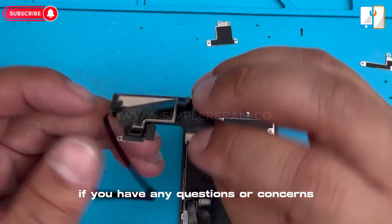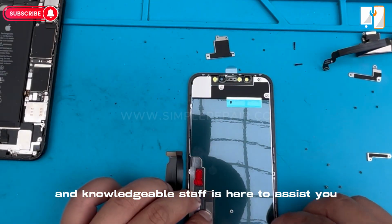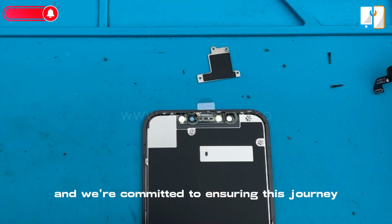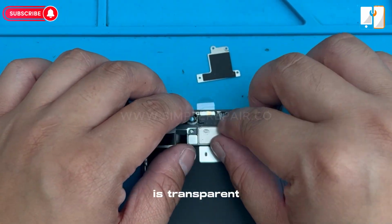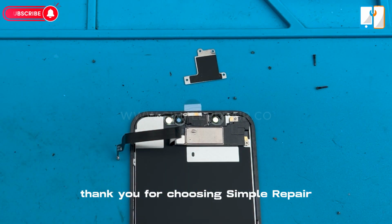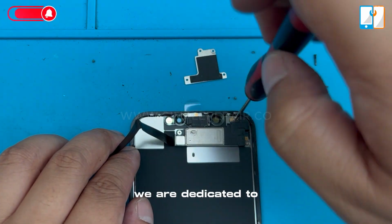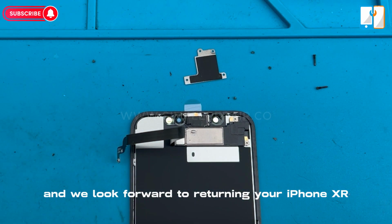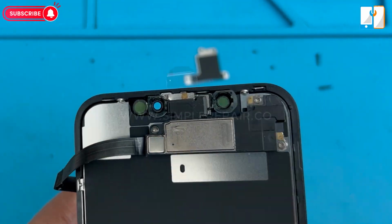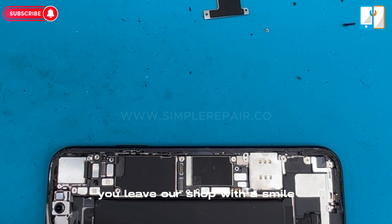If you have any questions or concerns during the repair process, our friendly and knowledgeable staff is here to assist you. Your peace of mind is our priority, and we're committed to ensuring this journey is transparent, stress-free, and memorable. Thank you for choosing Simple Repair Mobile Repair Shop for your device repair needs. We are dedicated to delivering top-notch service, and we look forward to returning your iPhone XR to you in its optimal condition. Your satisfaction is our guiding star, and we're committed to ensuring you leave our shop with a smile.